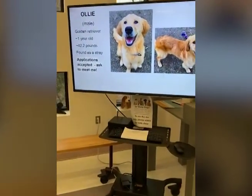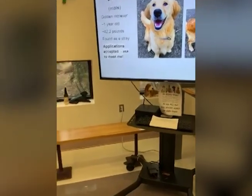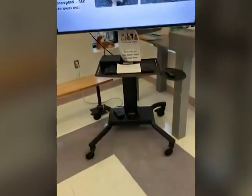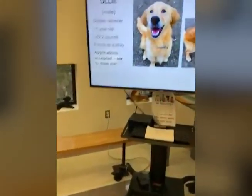Then we have Ollie, golden retriever, a year old, 42 pounds, found as a stray. Marina, very handsome.